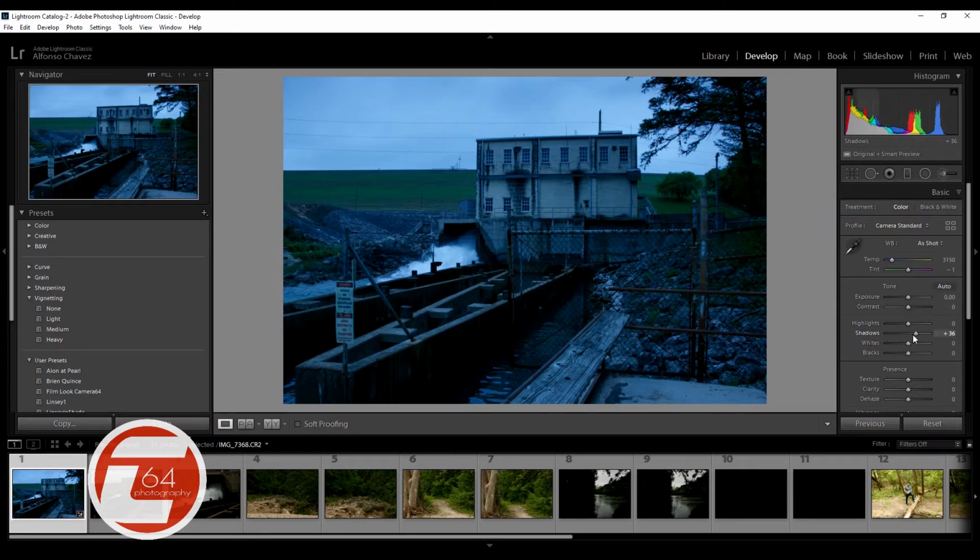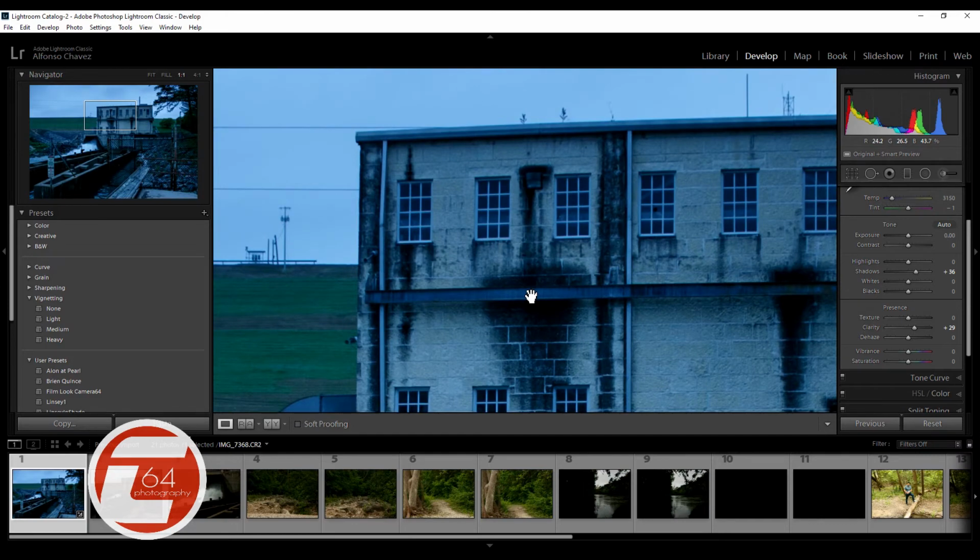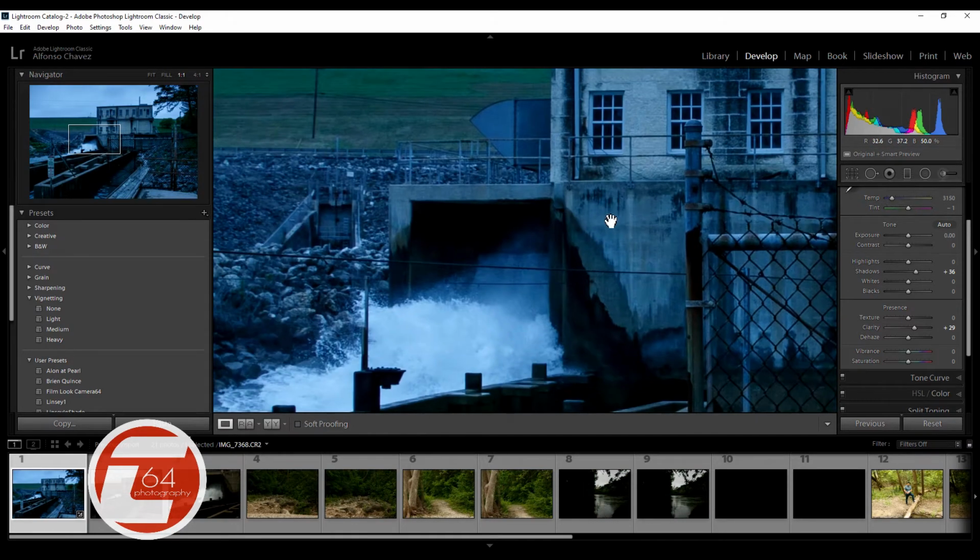And then we're going to go ahead and come down to clarity just a little bit. These were shot at F8, so a lot of this should be in focus, which it is.